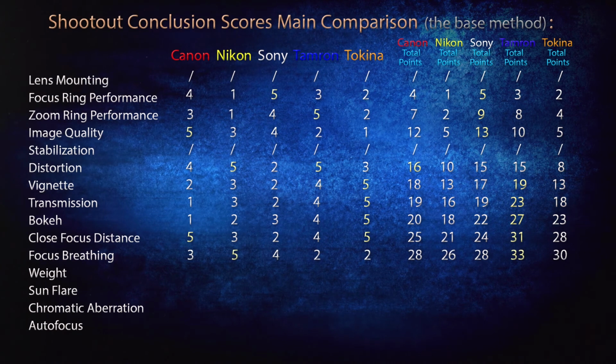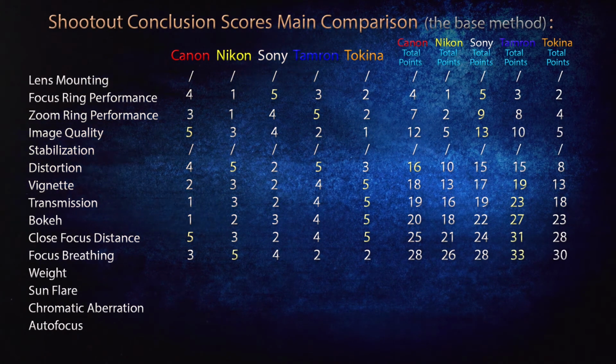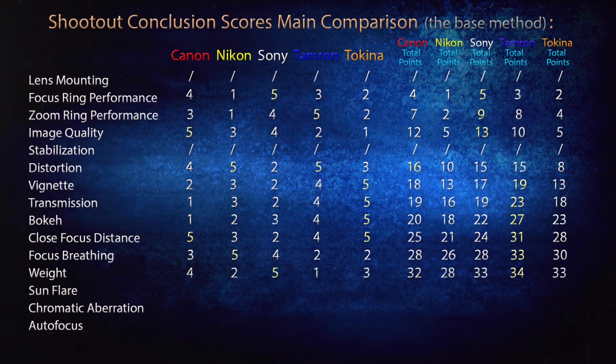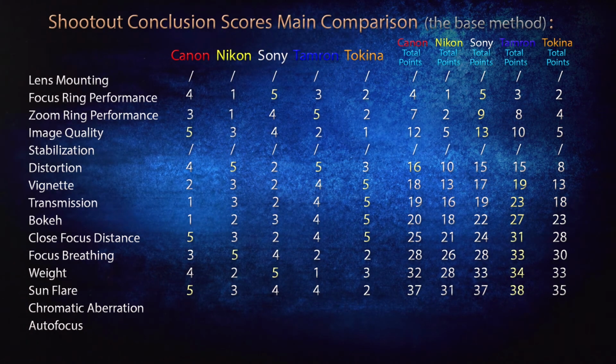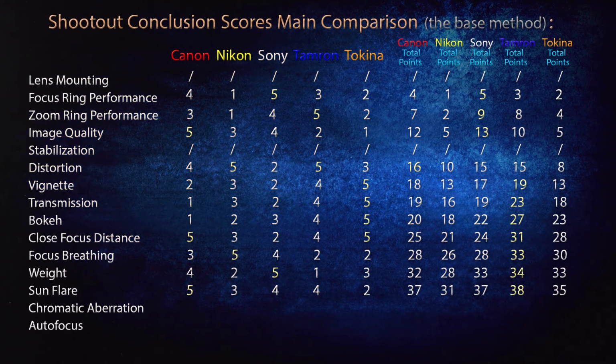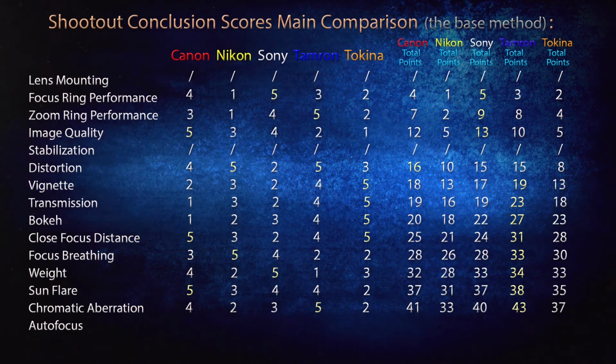The best focus breathing went to the Nikon, its first and only lone victory. The Sony was the lightest of the lenses, and the Canon had the best sun flare resistance. In the standings, the Canon and the Sony are fighting hard to surpass the Tamron, which is just barely holding on to first place. And finally, the best chromatic aberration performance went to the Tamron, securing the lead with 43 points, making it the winner of the shootout.